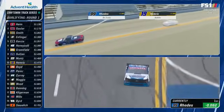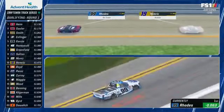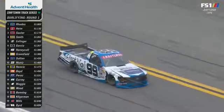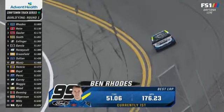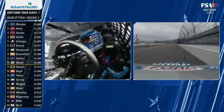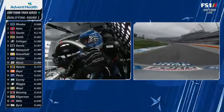Look at this, Michael. Wow, stretching it out. Good speed for the 99. Ben Rhodes to the top. There you have it. Came to play. He's got some horseshoes on that. Maybe some good luck he brought. I like that. You know, the Kentucky guy with horseshoes, doesn't that make sense? It makes sense. I'm a Colts fan, so I like those horseshoes. It's hard being a Colts fan, just FYI.